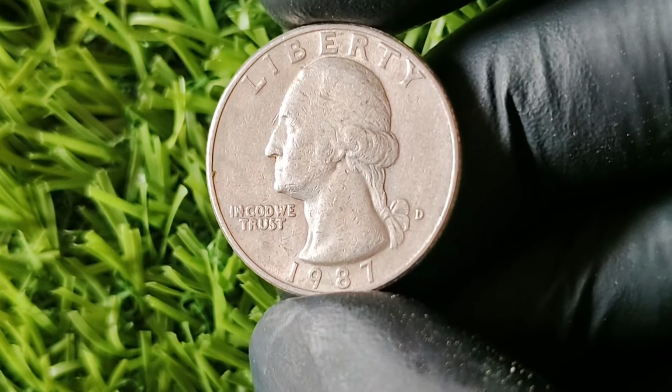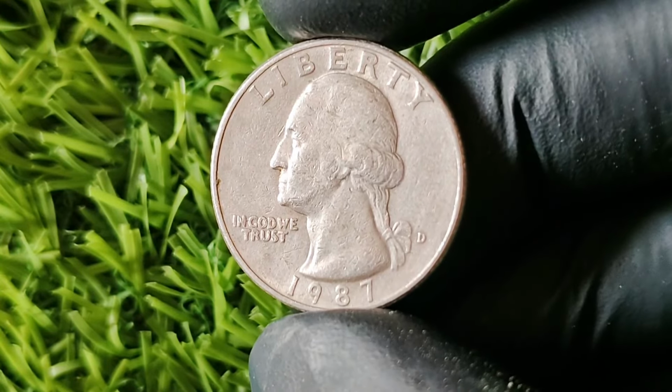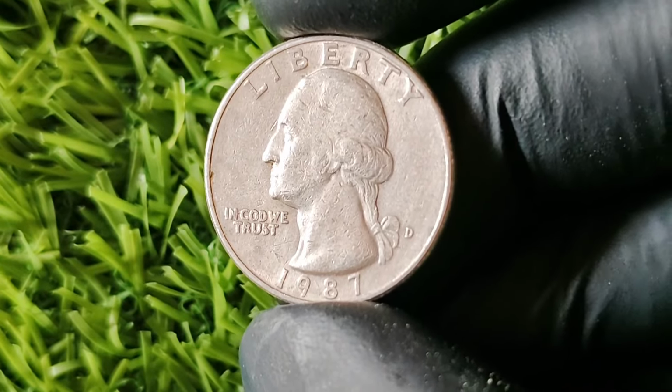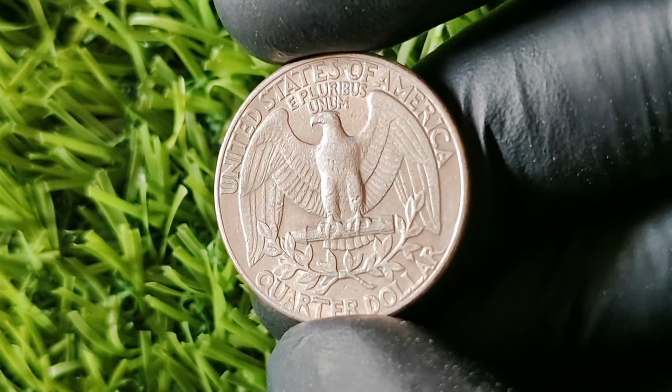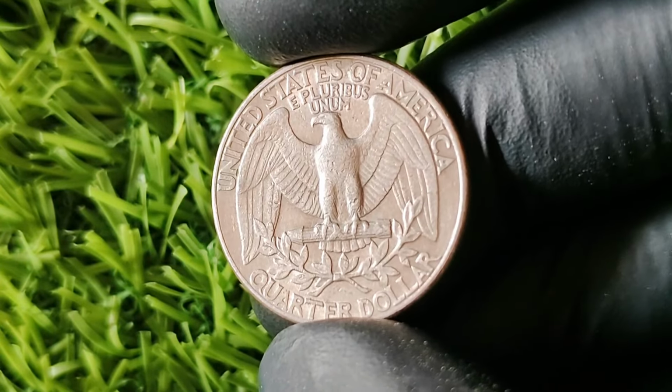Now here's what you really came for: how to spot one of these bad boys in the wild. Number 1, check the mint mark. It should be a D for Denver. Number 2, inspect the obverse, that's the head side, for signs of doubling, especially around the word Liberty and the date. Number 3, examine the reverse for grease strike errors, meaning parts of the design might look weak or missing.